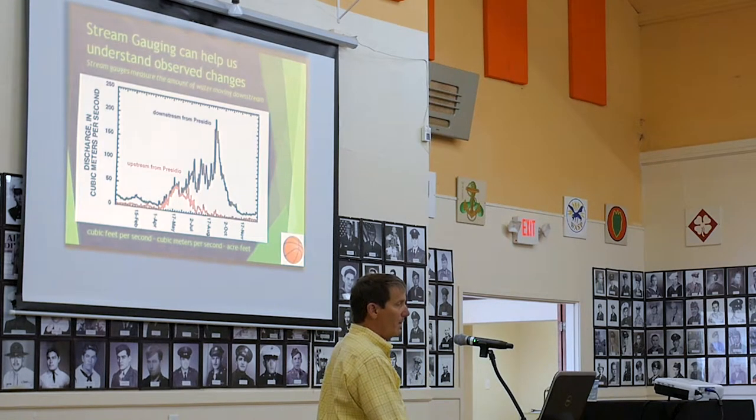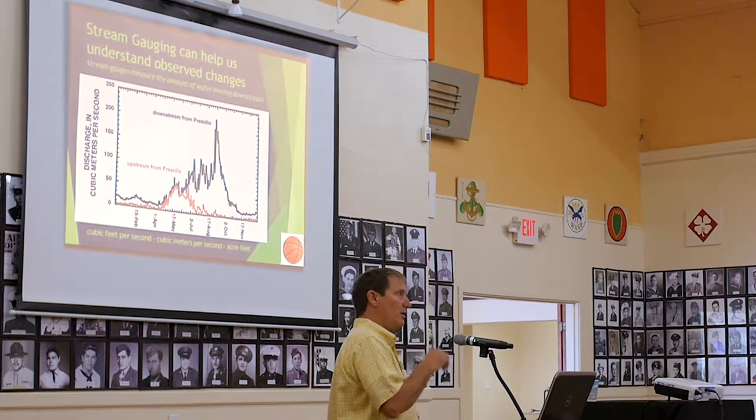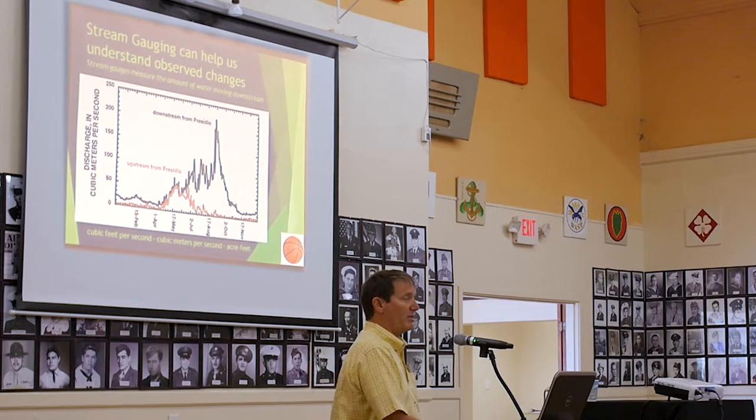Why is that going on? We can start by looking at stream gauging data to give us an idea of why that might happen. What we're looking at here is pre-dam annual hydrographs for the Rio Grande at two different locations. The black line is for downstream of Presidio, and the red line is for upstream of Presidio. So the red line tells us what's coming out of the northern branch, out of New Mexico, basically. And the black line is telling us what's coming out of Chihuahua and Durango. So we can see that the red line is a classic snowmelt peak.